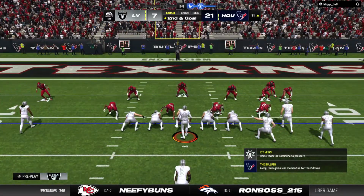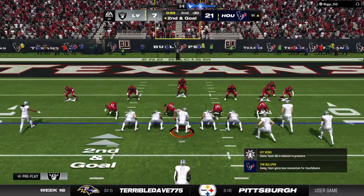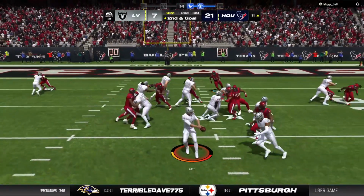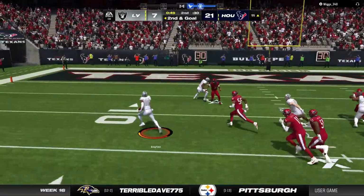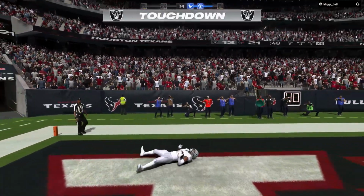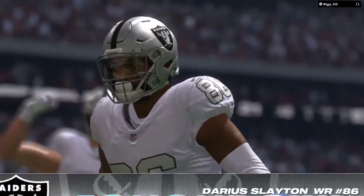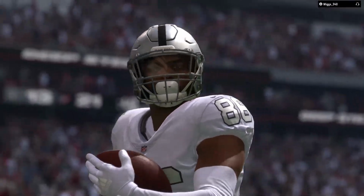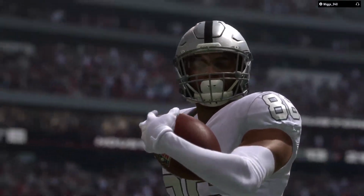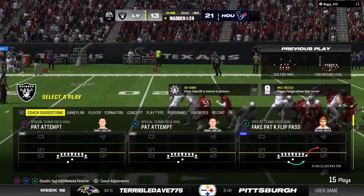So they get pushed back to the 11, and here's 2nd and goal. They'll try a little trickery here on the end around. And he is in. Touchdown, Raiders. Darius Slayton with his 6th rushing touchdown on the year. And the Raiders get a late score here in the final minute of the first half.